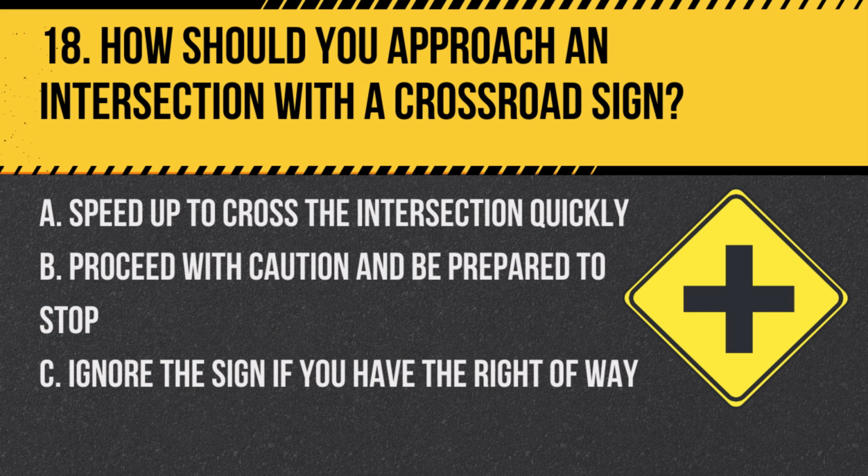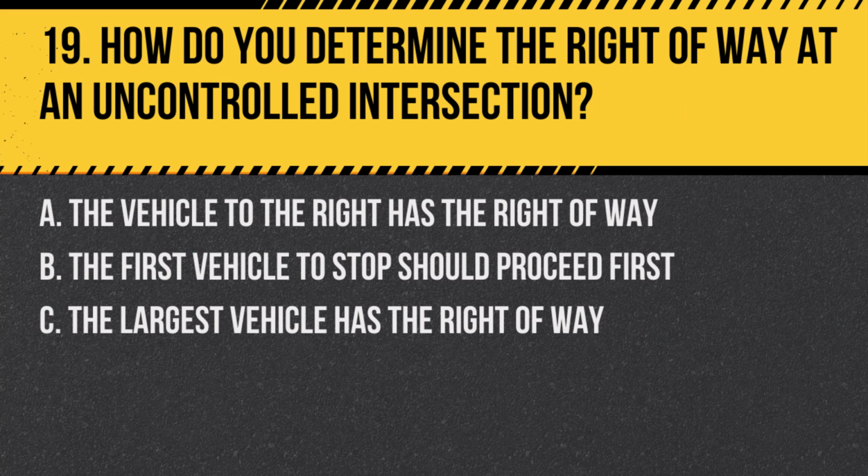Question 18. How should you approach an intersection with a crossroad sign? A. Speed up to cross the intersection quickly. B. Proceed with caution and be prepared to stop. C. Ignore the sign if you have the right of way. Answer. B. Proceed with caution and be prepared to stop. When approaching an intersection with a crossroad sign, you should be alert and ready to stop or yield as necessary, based on traffic conditions.